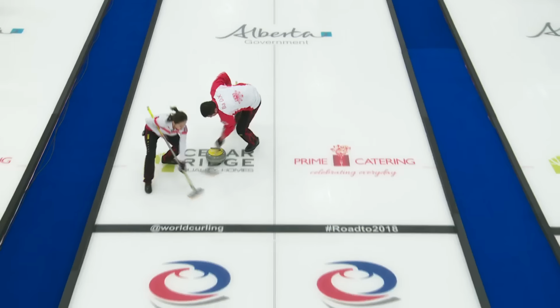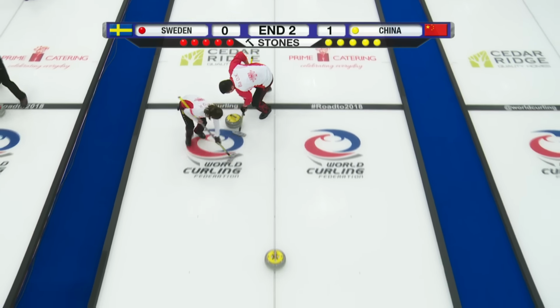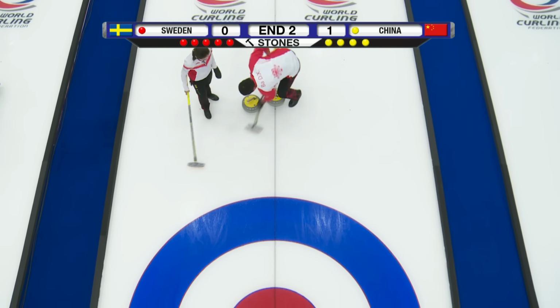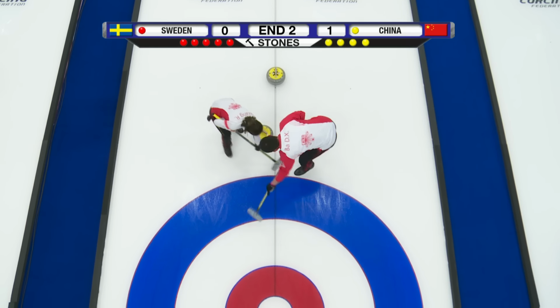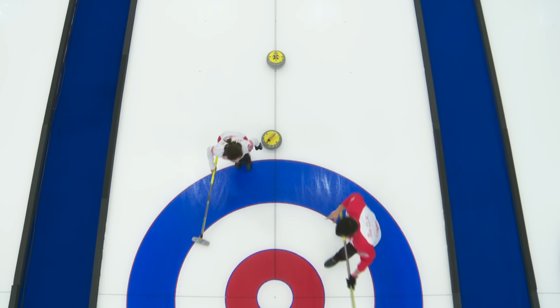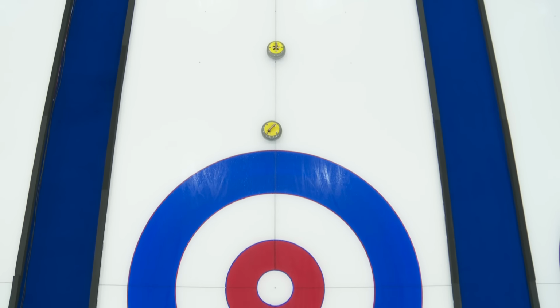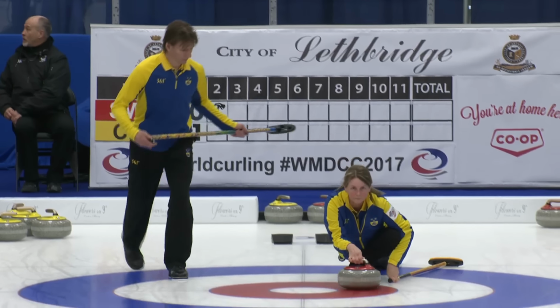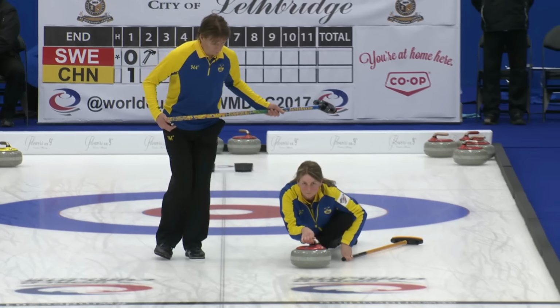The ice looks really nice. Coming up just a bit light. That sometimes causes a little bit of trouble for teams, but we'll see what Sweden plays here. I guess this next shot from Sweden is pretty key, that it stays in front of the tee line. Yeah, definitely. If they could ever tuck one around there, fully buried, China's going to have a hard time.